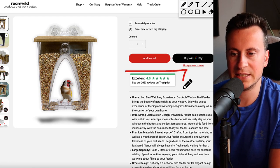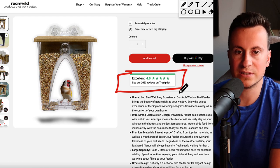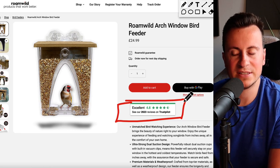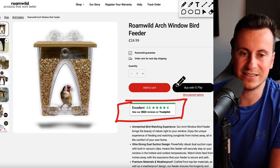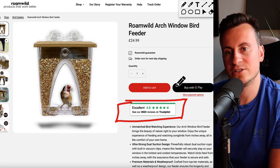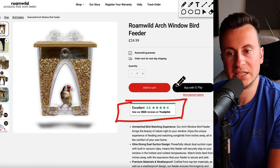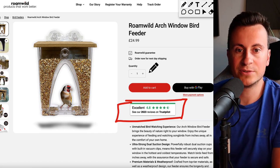However, what they do have is this, which is 2,600 reviews on Trustpilot, which is something that you do not see very often, and that will instantly break down any hesitations or worries about whether it's legitimate or not from any potential customers. So £25 for the bird feeder.